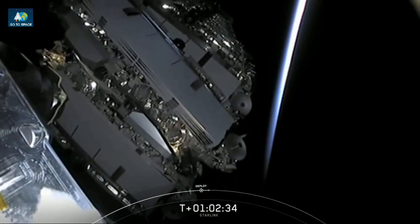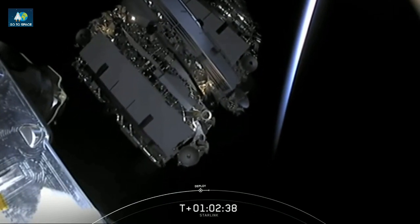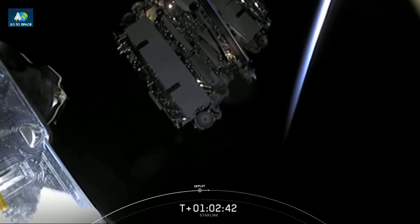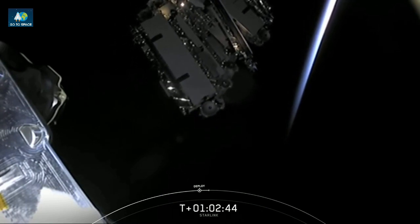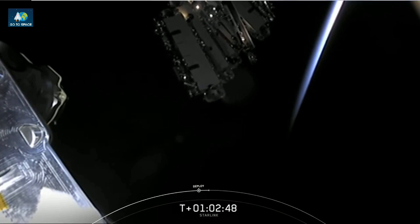It should be coming up. There we go. Oh, that's gorgeous. That's those 60 Starlink satellites successfully separating from Stage 2. And that beautiful planet there is the planet that those satellites are going to provide internet service to, which is super, super exciting.